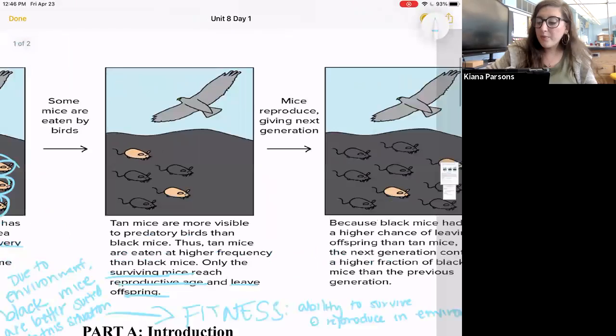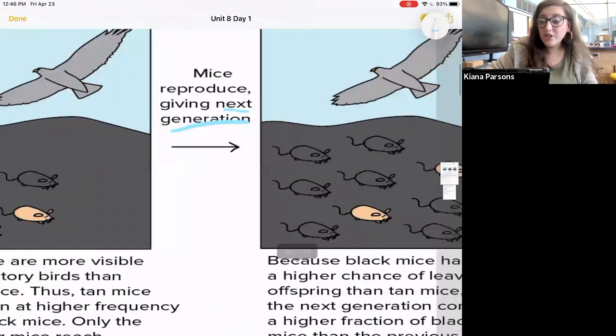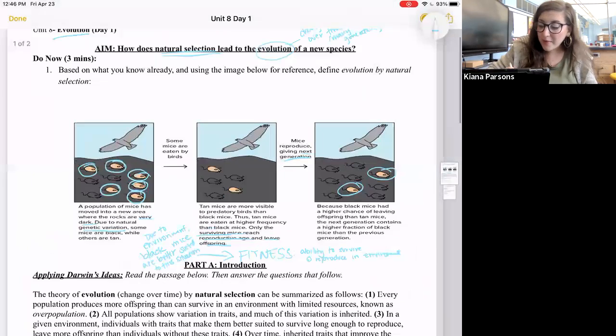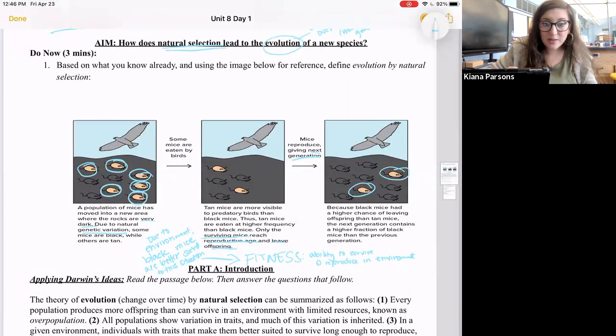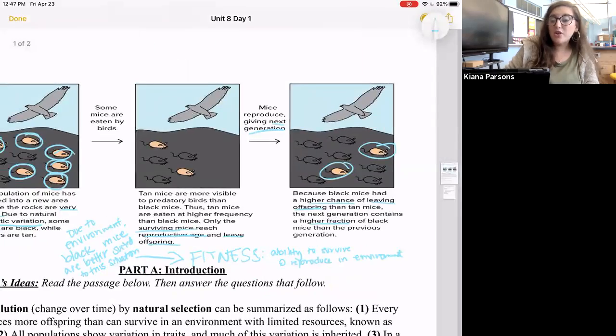So then now some mice reproduce, giving the next generation. And what's the next generation going to look like? We can see we started with 5 tan mice, and now in this next generation, there's only 2 tan mice because the black mice had a higher chance of leaving their offspring than tan mice. The next generation contains a higher fraction of black mice because the black mice had greater biological fitness.